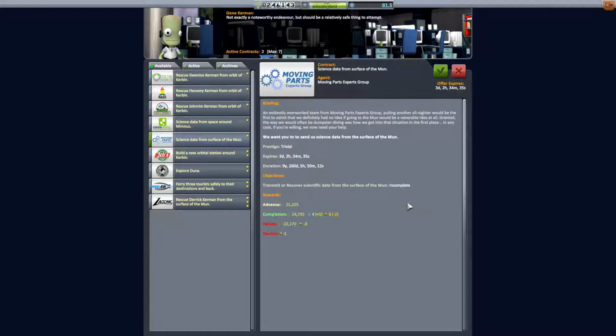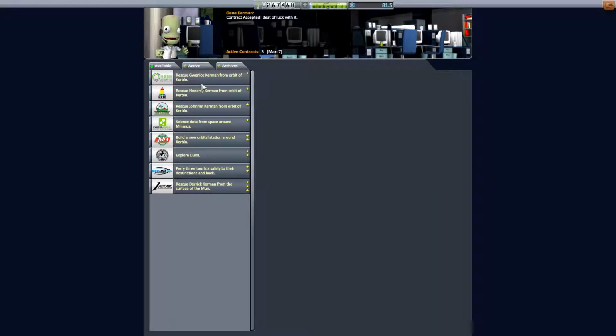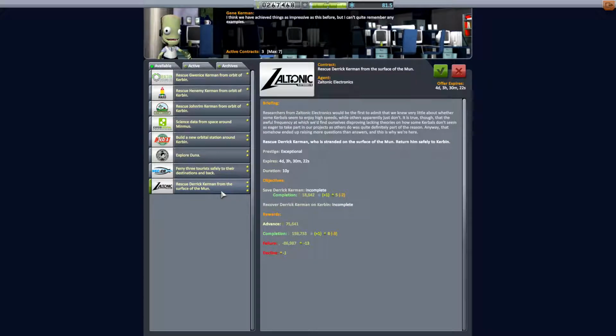And a quick trip back to Gene Kerman shows us we've got some new contracts that could be done. We have gather some scientific data from the surface of the moon. We're obviously going to be doing that, because that's the whole purpose of these rovers. But also, quite interestingly, we have rescue Derek Kerman from the surface of the moon. That's quite an interesting contract.